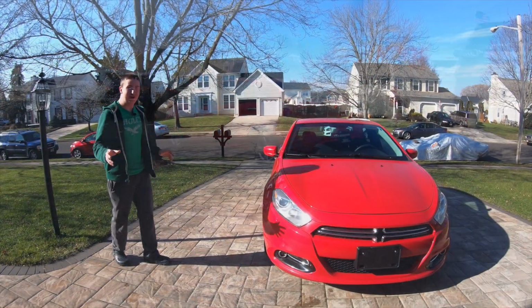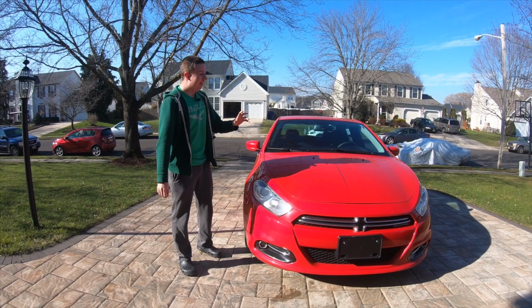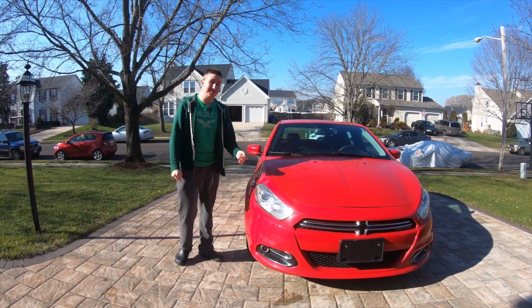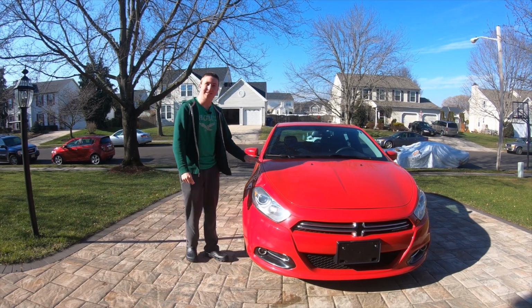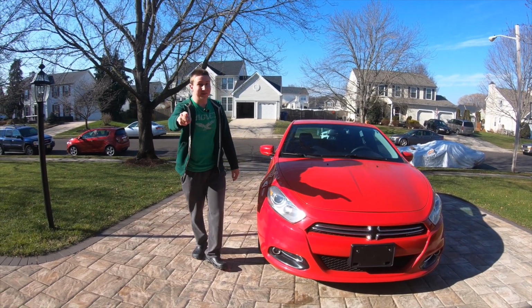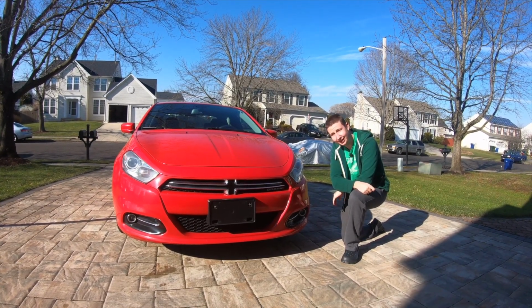I'm sure you saw in some of the pan shots, this car is beautiful. The paint is perfect. It is only 50,000 miles, and it's the 2016, which means it is the last year of the Dodge Dart. So this is like a piece of history right here. Unless, Dodge, if you make the Dart again, you better. I know people. So I'm sure you're wondering, what are some of the differences between the Rally and SXT?